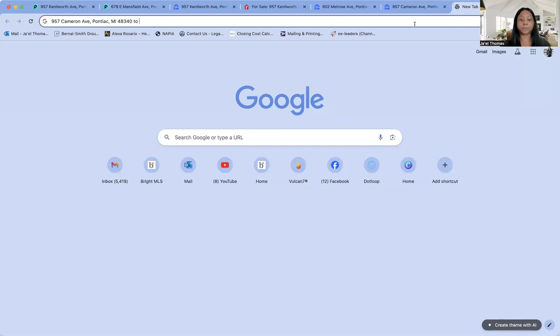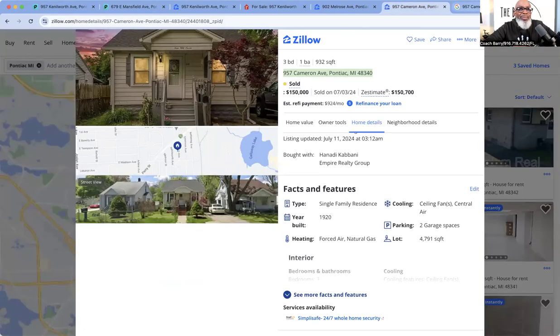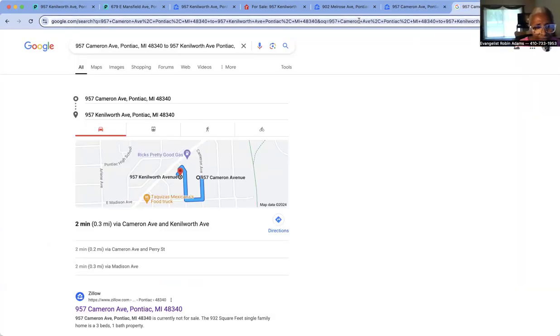Great find, Miss Robin, because sometimes it takes going to Zillow and Realtor and using those free tools. 2 minutes away. Woo woo! There you go. Excellent. Okay, let's see if we can get on Long and Foster, because you know they keep people's pictures up forever. Let's see if we can get them pics.